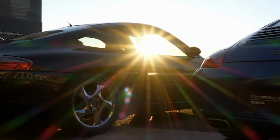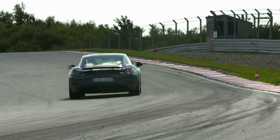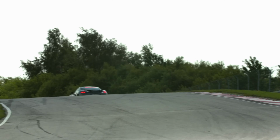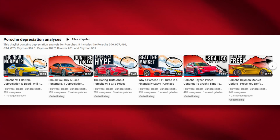Is this a surprise? Not really. If you're a regular viewer, you probably noticed that most sports cars from Stuttgart are on fire. Old and new 911 Carreras, GT models, GTRS models and Caymans are displaying increasing price strength and depreciated less than the competition. You can find the numbers for these cars on the channel.